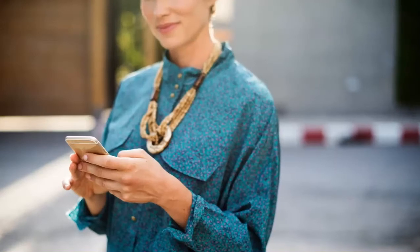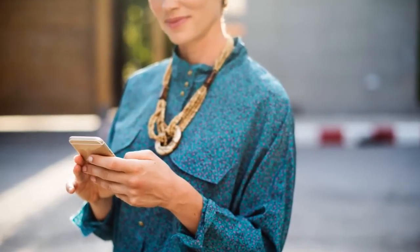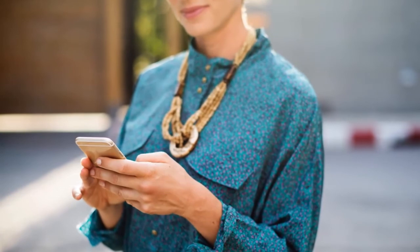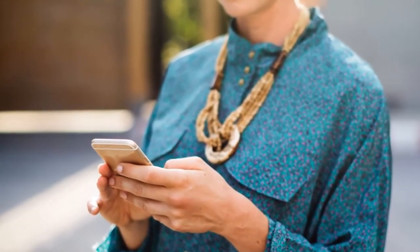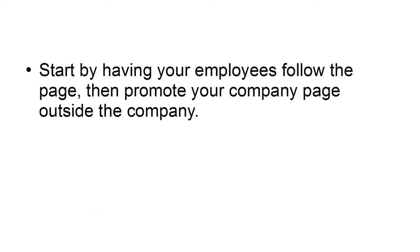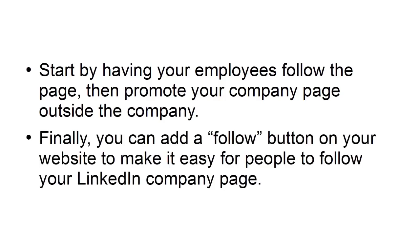Add company page followers. When you can get people to follow your company page, any updates you share will appear directly on their LinkedIn feed. The more followers you can get, the higher the reach potential for each update that you publish. Start by having your employees follow the page, then promote your company page outside the company. Finally, you can add a follow button on your website to make it easy for people to follow your LinkedIn company page.